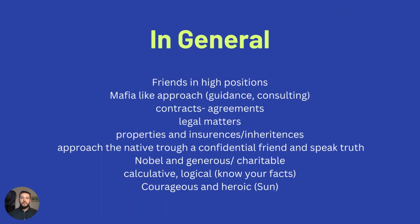Now, in general, these natives have friends in high positions. They have this mafia-like approach with guidance and consulting and fighting the state or the enemies or the government. They deal a lot with contracts and agreements. They have a lot of legal matters going on, so you see them having lawyers. They're dealing with properties and insurances and inheritances.